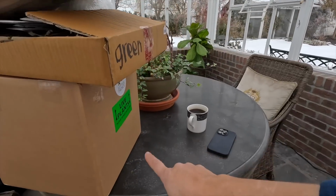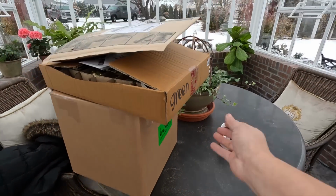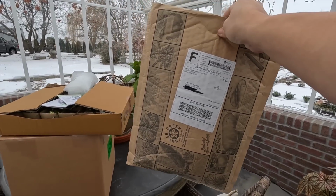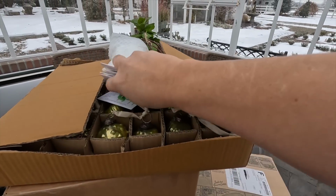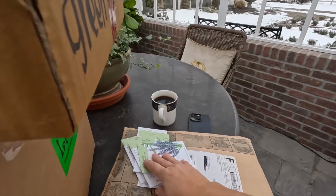But the first thing I want to do is a stack that's sitting right in front of me. In this stack, we have a box from Little Prince. Live plants. I don't know what's in here. I'm excited about it. But we also have a package from Baker Creek. I ordered some things after I did my seed inventory, some holes I wanted to make sure to fill. I also picked up a few packets of things down at the garden center that I'll show you.